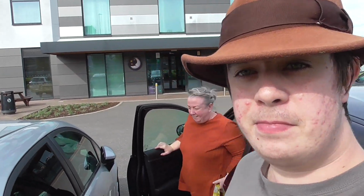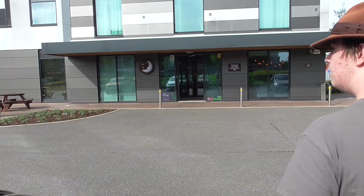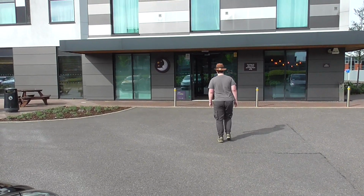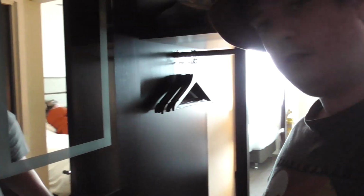Here we are, there's the Premier Inn. Alright, so, tour of the room. We've got a mirror here, a bit of storage space, and then the bathroom here.